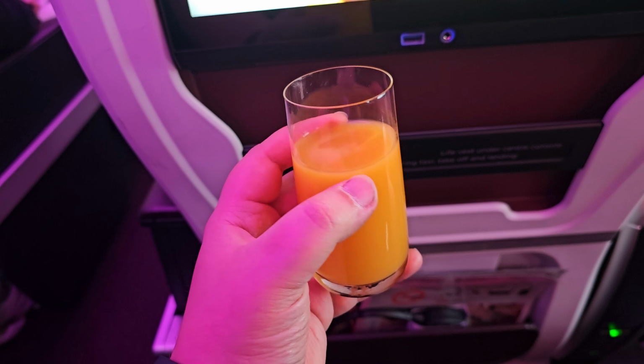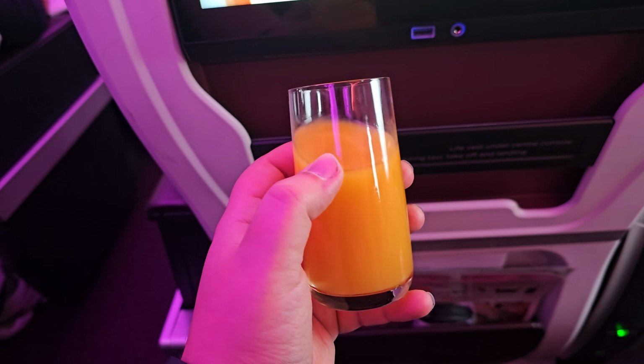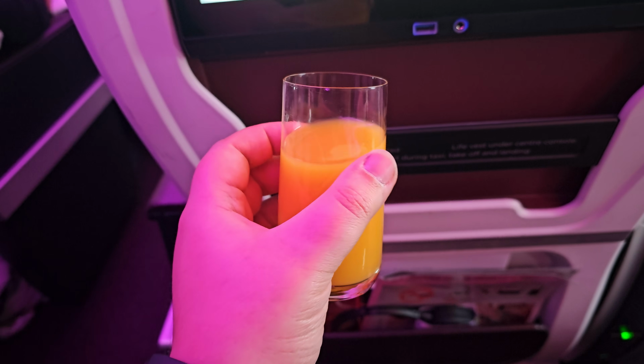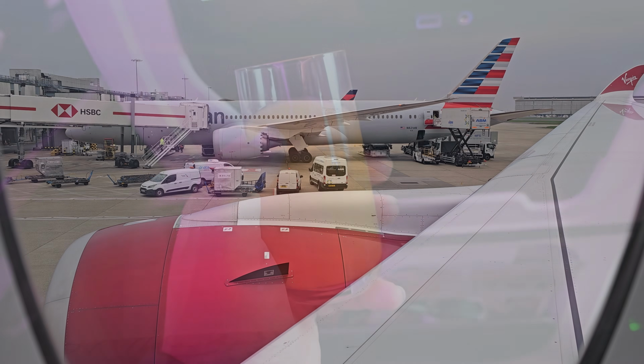And then we did get a pre-takeoff drink in an actual glass. I went for the orange juice, but there was also Prosecco and water. All right, let's get up into the air.